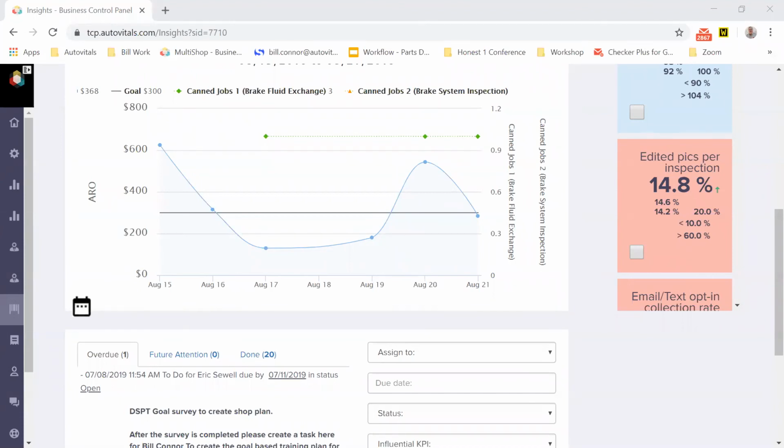So sometimes you'll only see one of them canned jobs in the window, and that's because you may not have used the other one during the time frame. So if you select a 30-day window, you may not have done a job during that. You can widen it out to 90 days or 120 days or a wider window. And again, these are actually jobs that are sold. So unfortunately, what it's telling you is you haven't sold that job within the time period you selected. That was a great question.